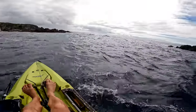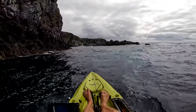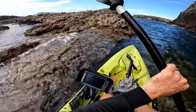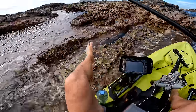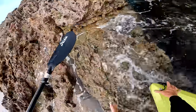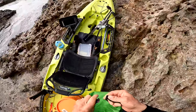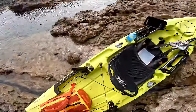Gee, it's a messy little spot this morning in here. It's not the beautiful calm day that it was yesterday morning.